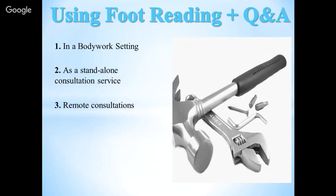And that doesn't need to be but a couple visual minutes of assessment, picking your top 3 markers that you want to focus on, and then decoding them based on the foot reading knowledge that you've acquired over your hours of study.